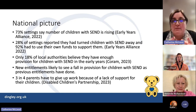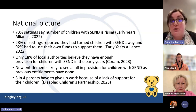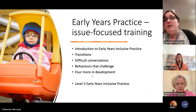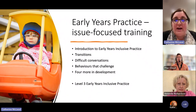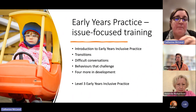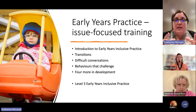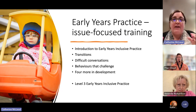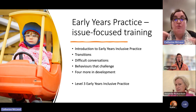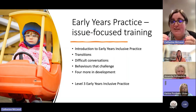But just to say that we recognise at the moment, it's a really, really difficult situation for settings and for practitioners. And what we want to do is support as much as possible good practice and opening up some of those places for children with SEND again. So the issue-focused training that we have at the moment focuses very much on an introduction to early years inclusive practice, looking at child-centered practice, then looking at communication and the ways that children communicate, and then looking at wider systems and ways to use other professionals, link in and really support children and families as standard. So that's really critical.